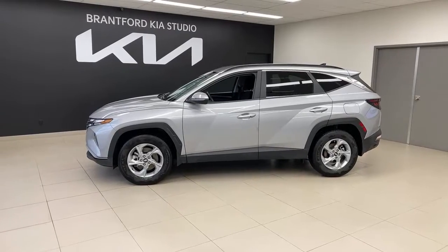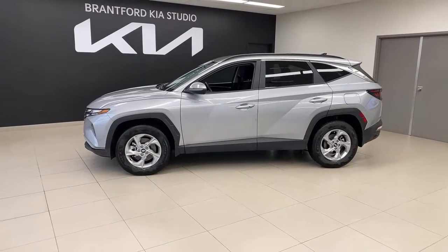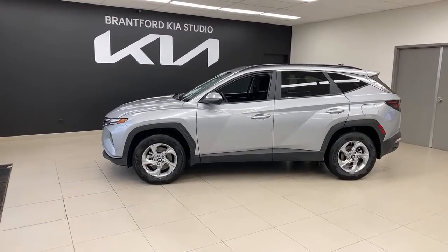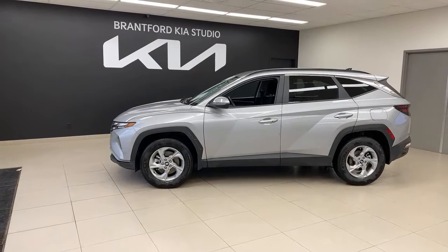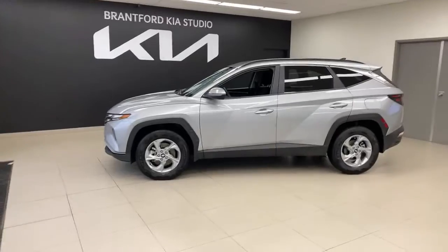When do you think the Tucson Ultimate PHEV will be at the dealerships? Probably beginning of the year, late this year. Don't know about the PHEVs yet. Somebody's asking me power numbers, and that's a super good question. And I know it's 180-ish horsepower. I really should know this, so bear with me for a second. Oh man, it slipped my mind. It's 181-ish horsepower.